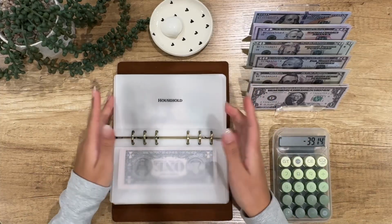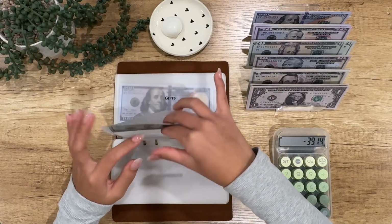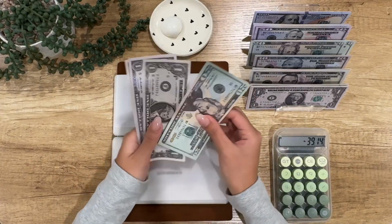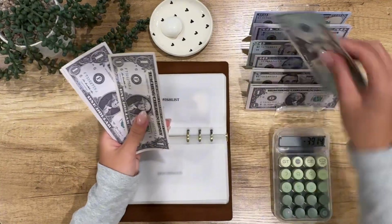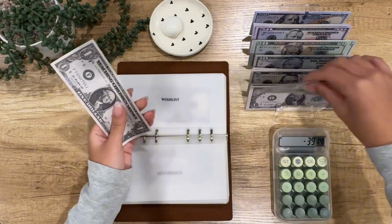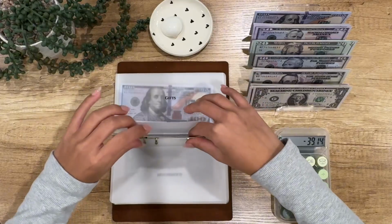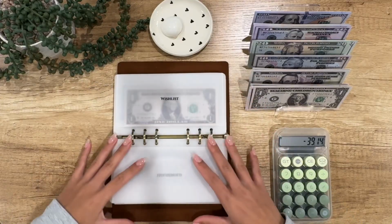Okay, and then the last item I will be unstuffing is for a book for $23, and that's coming out of wish list. So 20, 21, 22, and 23. Okay, and that is it for this unstuffing.